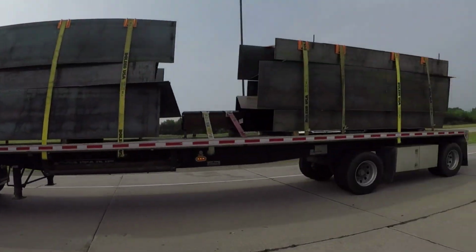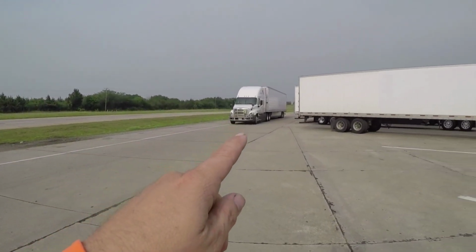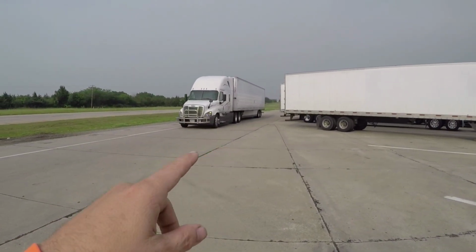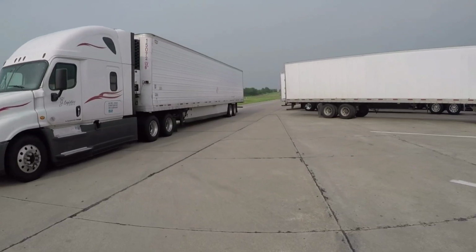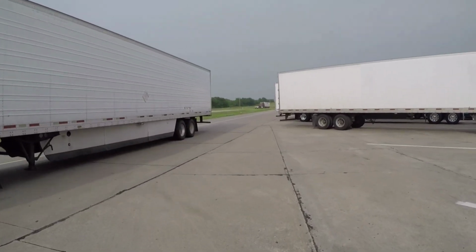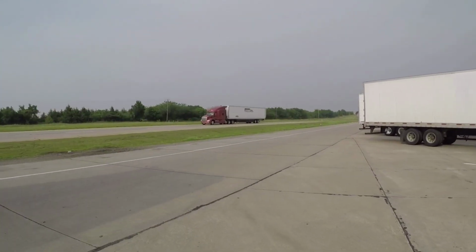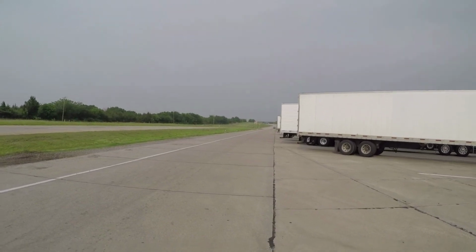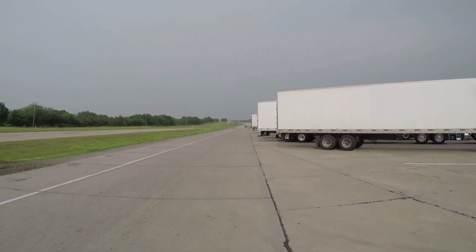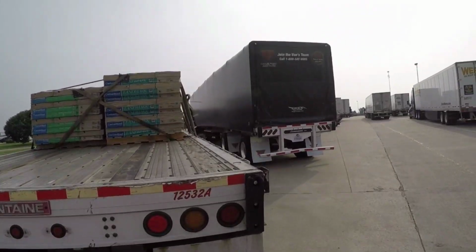This is the interstate right there, and this is one of those where the exit comes in and right off, so it could be a little risky sometimes. Let's see if we can go out here. You can see the exit ramp, exit from the left side there. All right, let's walk around this side here and take a look.